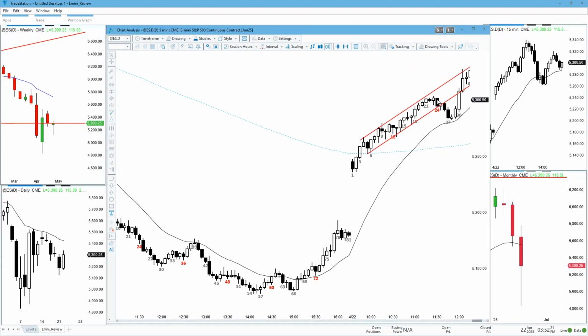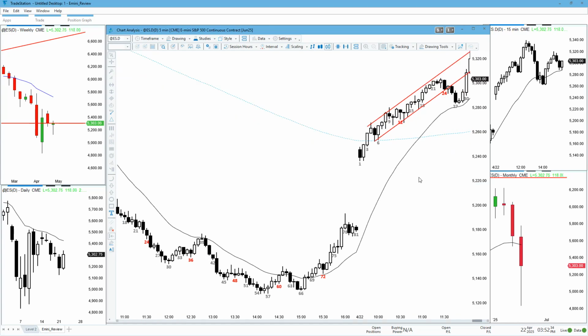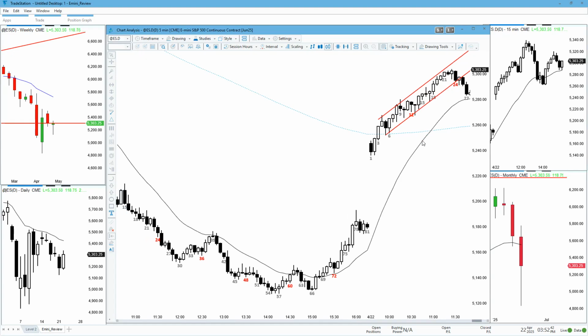So here's the tight channel. 24 testing the trend line, 25 trying to hold that support, but then 26, 27 breaking the trend line, but still a minor reversal. For a major trend reversal, think about the ingredients you need. You need a trend line break, then you need a retest of the trend's extreme. So we have the trend line break, good for the bears.